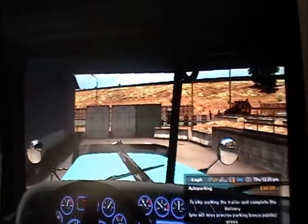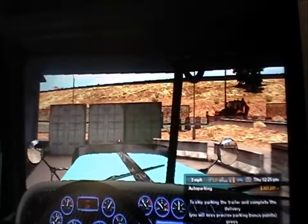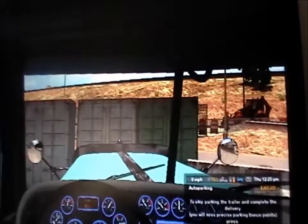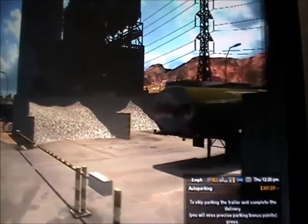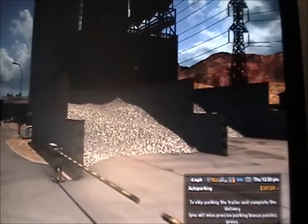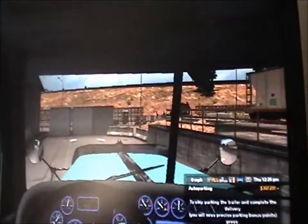Oh shoot, I think I was supposed to reverse this in. Alright, yeah, bear with me guys. I'm supposed to reverse this in. Whoops. I hadn't had my coffee yet. You know what? You can't wait that long. It's going to take me a while.